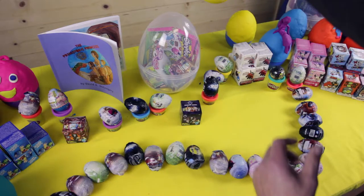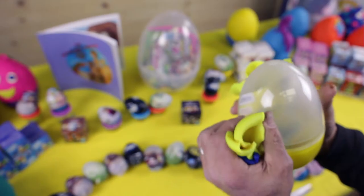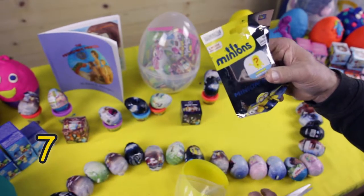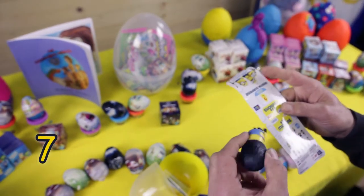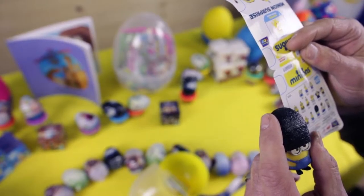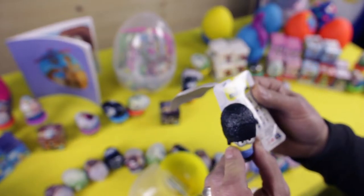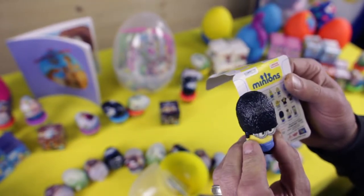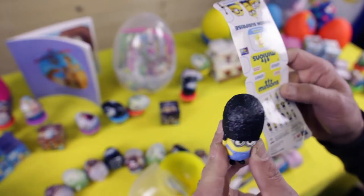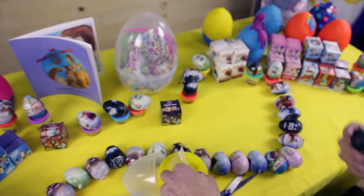Let's grab this one here, decorated in U of M logo. Unwrap it. We got a Minion surprise, huh? Let's see what's inside. And it looks like we have, if I can read it, that's the guy that was when they were in England. Bob. Bob with his big hairdo. I think he needs to get a haircut. Maybe we'll send him over to one of the local hair shops. He's the funny one. Okay, let's see what else we have.